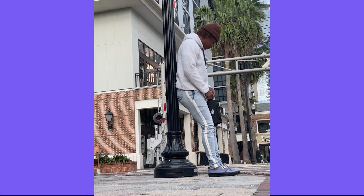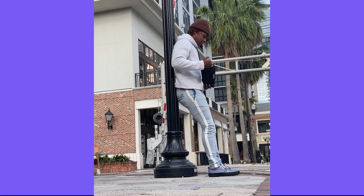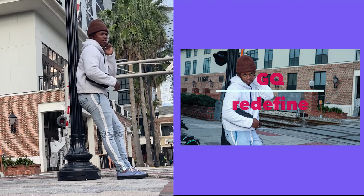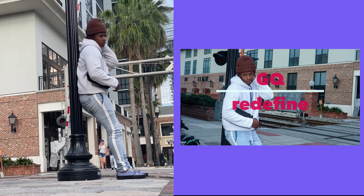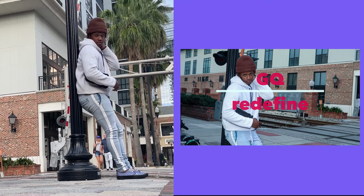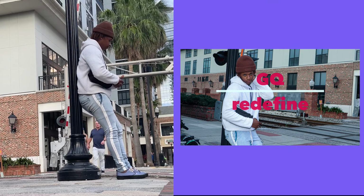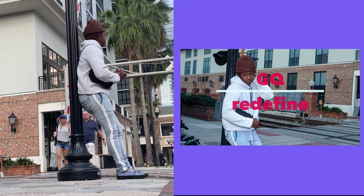He told me to lean up on the pole. So I got the bag on me, I'm doing different things with the bag. And then I lean in, I'm laughing a little bit, and then I get a little serious and he's snapping photos. So he's getting all these different expressional transitions that I'm giving to him.